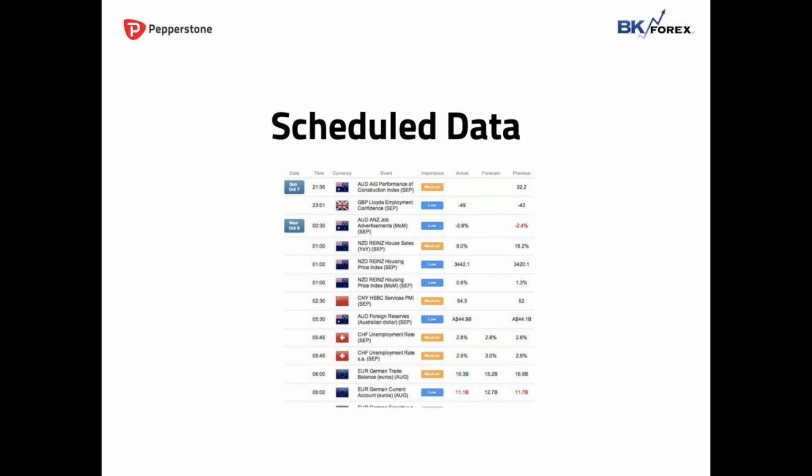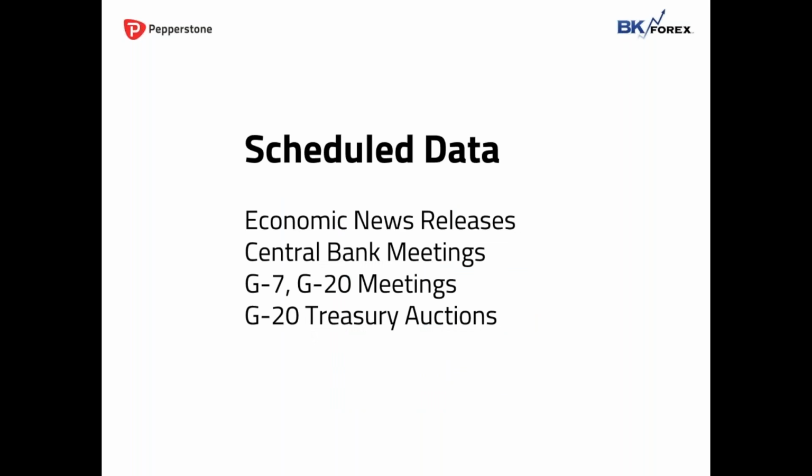In about an hour and a half, we have the Bank of England coming out. That's going to be a massive event. So anything that's on a calendar, anything that you know is coming up, really gives you a nice anchor point against which you can potentially lay down some trades. So scheduled data is, of course, the cornerstone of what we do, right? And scheduled data essentially involves the following things: economic news releases, central bank meetings, and these things are nowhere near as important as they used to be.